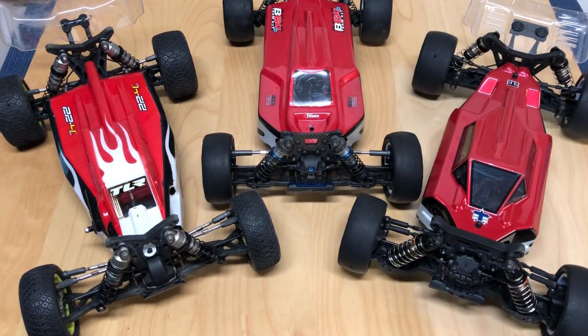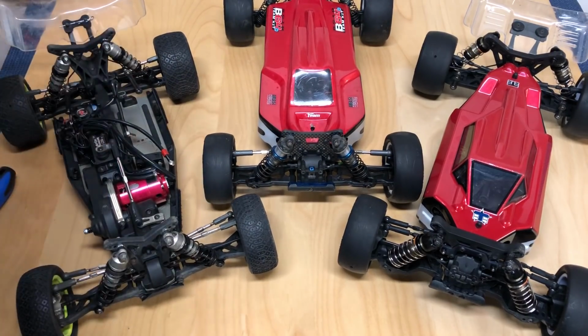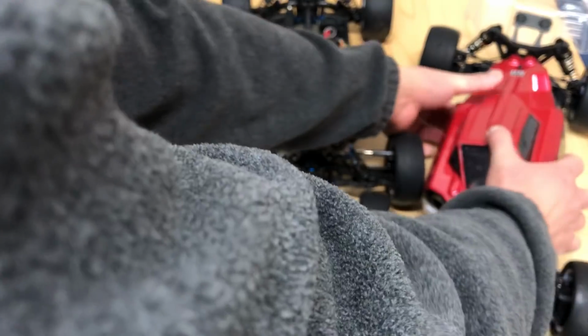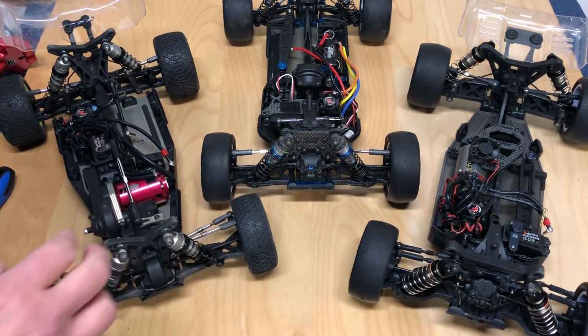So, a quick overview of these buggies. The TLR on the left is the oldest of the group. I figure maybe we'll just pop off these bodies real quick. So that's the TLR 224 2.0, the B64D here in the middle, and the Tekno EB410. If I can get this body off. It's a little tight in here, trying to fit all three buggies in the same shot. But that's what you've got underneath the hood.